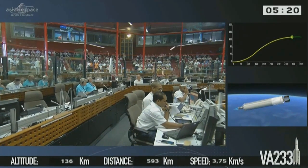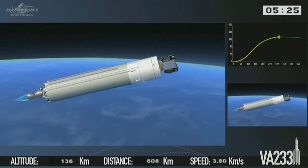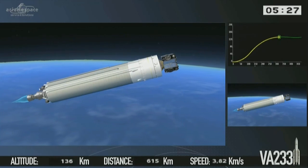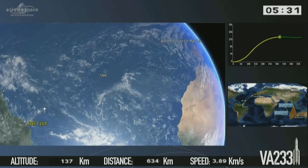Ariane 5, remember, is the heavy lift launcher. The 2 other members of the family are Soyuz, lifting middle-sized payloads, 2 and 3 tons, and Vega, the light lift vehicle for missions of 1 ton and under.